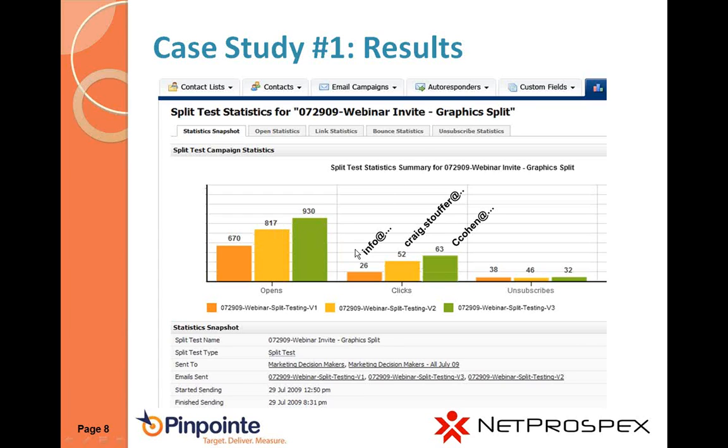So if you look at the results here, the summary information, we're looking at both opens and clicks. Clicks are probably more indicative from our perspective, because somebody can open an email and then immediately hit the delete key. What you really are more interested in as a marketer is the engagement level. And click tracking is more indicative of the level of engagement with your prospects. So we've collected both sets of information here. This is a screenshot from our split testing, and you can see both opens and clicks. The 3 different bars there, the first one being info at, the second being Craig Stouffer at Pinpointe, and the third, of course, being Carol Cohen.